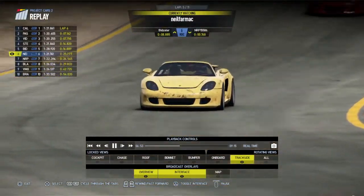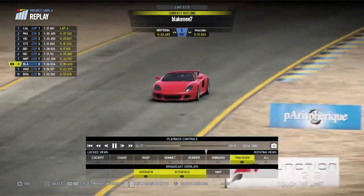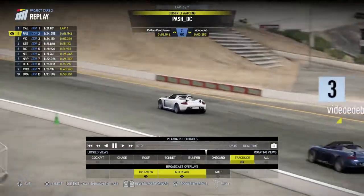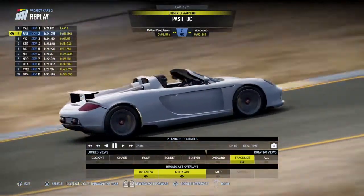There's Neil and NRP close together. Neil's in 6th, NRP down to 7th. Blakeney's in 8th. The understeering Blakeney not enjoying this car at all. But Pash and Video are still close together. Pash is ahead of Video again. Pash has passed him back and switched again.